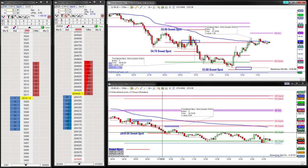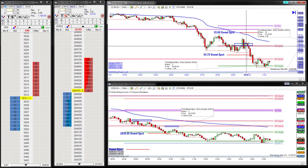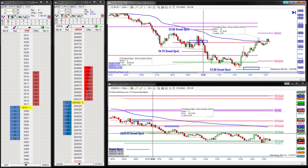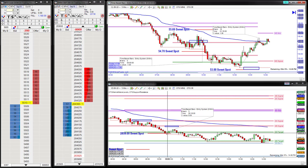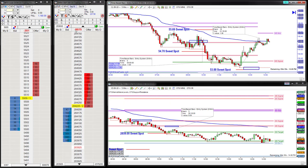You're going to see us take this short off of the DS signal here on the CL. You're going to see that for 70 ticks times 2 lots. It actually is 69 ticks times 2 lots. And then you're going to see us take this sweet spot here on the ES at 59. I'm actually in at 59.25. I take one off at 2 points and one off at 5 points. And you can see how we ended the day at the top of the price ladders up here.